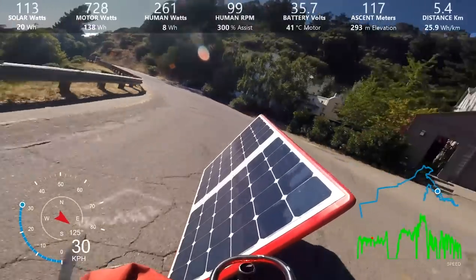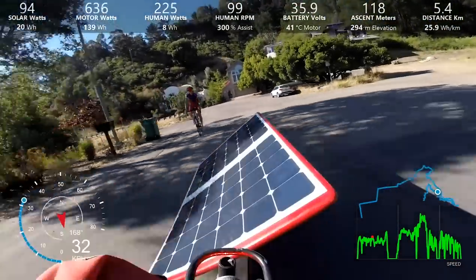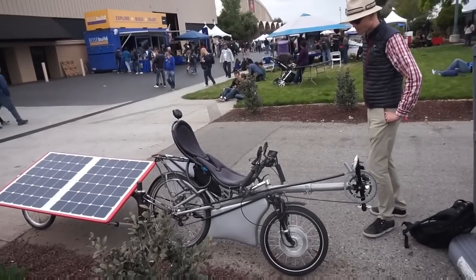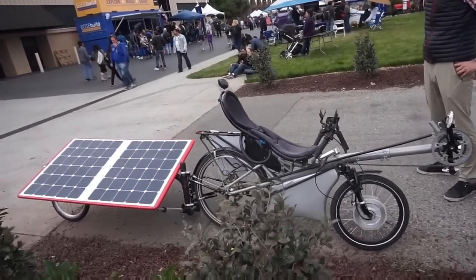So it's an e-bike with a solar panel trailer that charges the bike while you ride. For about each hour of full sunlight, I get about 20 miles of range with pedaling. What you see is quite clearly a solar-powered recumbent bicycle. It's got a direct drive hub motor on the front, solar panels on a trailer.